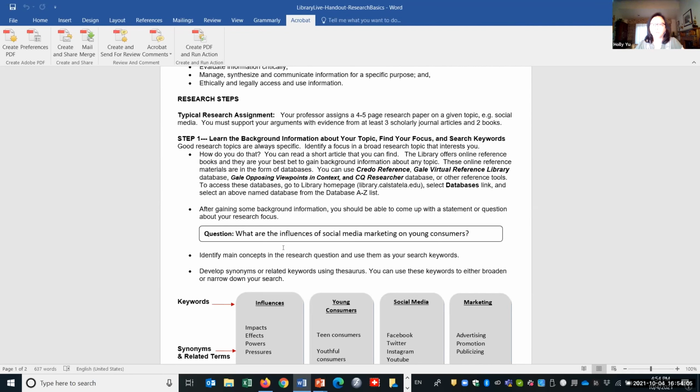And so we wanted to see how the specific topic can help you. So this is the first step, finding your background information and coming down with a specific research topic. Basically, you need to find information, books or articles that you can use to respond to your research topics. So that's what your report is about.